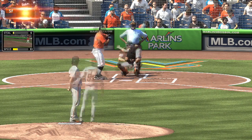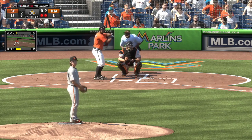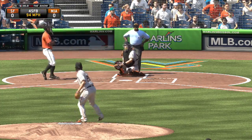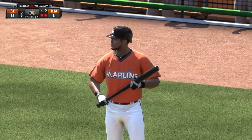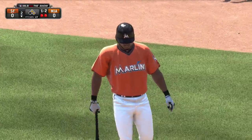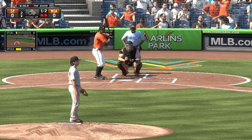And a good two-strike swing here as he's been fighting off some tough pitches, but the count will remain at 0-2. Up and in here as he had to bend out of danger. Can't imagine guys like that too much. Yeah, not too much indeed.